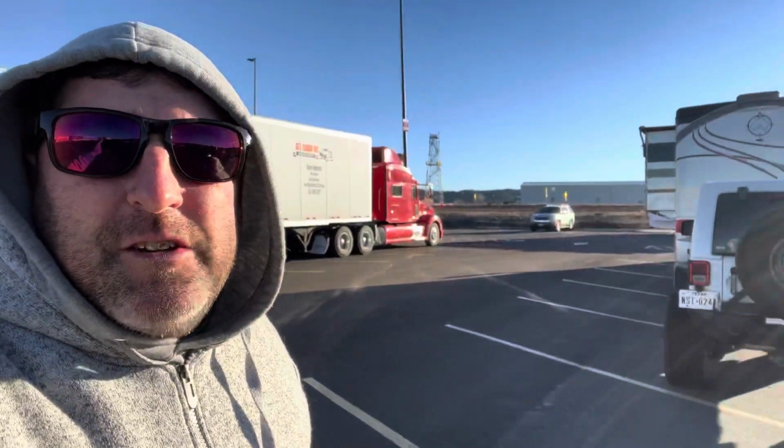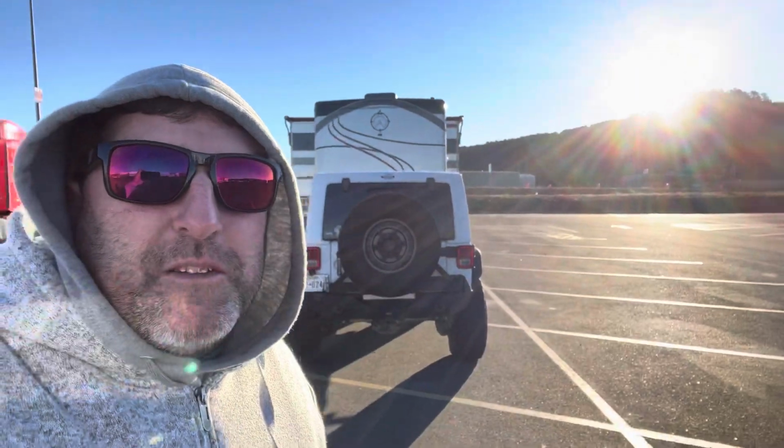But it is an absolutely beautiful day. The sun has come up over the mountain here. Not very good to do this with a phone to show you, but there is the sun.